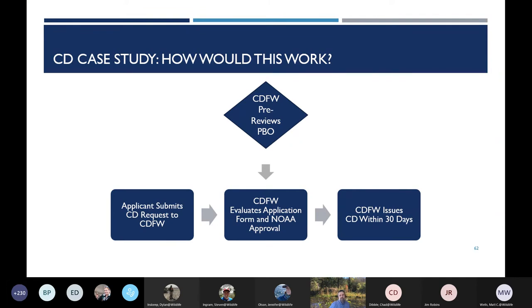So as Steve previously discussed in his presentation about CDs, CDFW would review NOAA's Central Valley Programmatic Biological Opinion in advance. And when making the CD request, the applicant would provide CDFW with the programmatic biop itself, the applicant's project-specific application to NOAA, and NOAA's project-specific approval. CDFW would not have to go back and review the programmatic biological opinion again, and we can make our CD determination based on the project-specific application and NOAA's written approval. This process, again, would largely achieve the goals of programmatic permitting, which is really exciting.